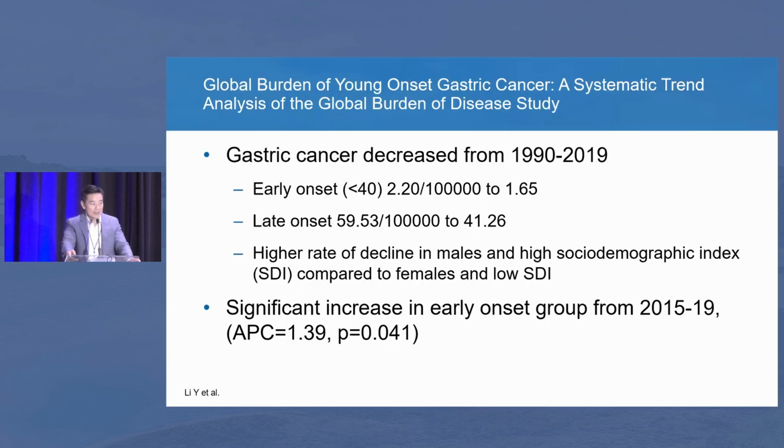Upper GI neoplasms. This is an interesting study that looked at global burden of early onset gastric cancers. And I'm sure as you've seen in your practice, it seems like not infrequently we're seeing very young patients coming in with cancers. So in this study, they found that gastric cancer decreased from 1990 to 2019, as we all know. And that was true for early onset and late onset. But the rate of decline was higher in males and males who had higher sociodemographic index compared to females. But more importantly, there was a significant increase in early onset group recently. So when they looked at 2015 to 2019, the annual percentage change was 1.39, and that was significantly increased, kind of reflecting what we're seeing in our practices of young patients coming in with gastric cancers.